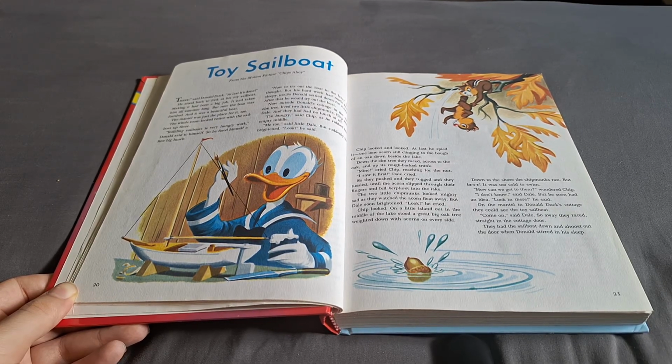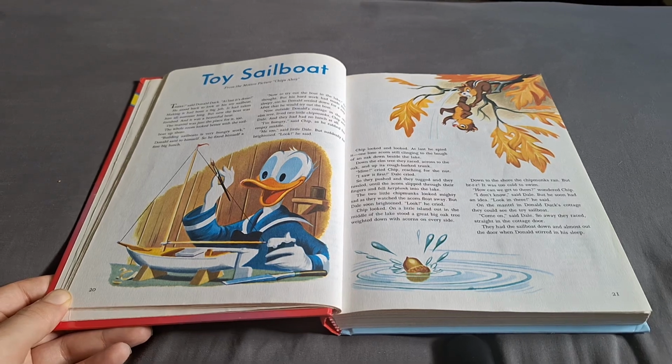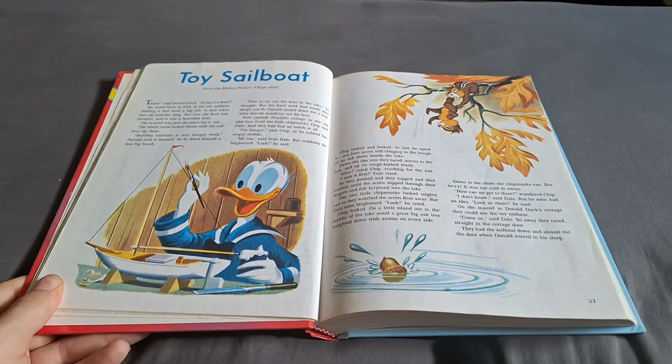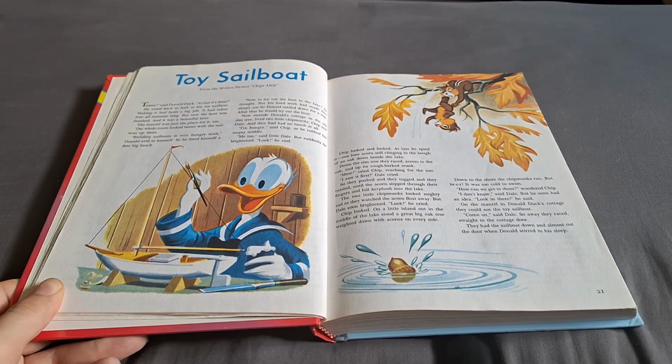"Building sailboats is very hungry work," Donald said to himself, so he fixed himself a fine big lunch. "Now to try the boat out in the lake," he thought, but his hard work had made him sleepy, too. So Donald settled down for a nap. After that, he would try out the boat.